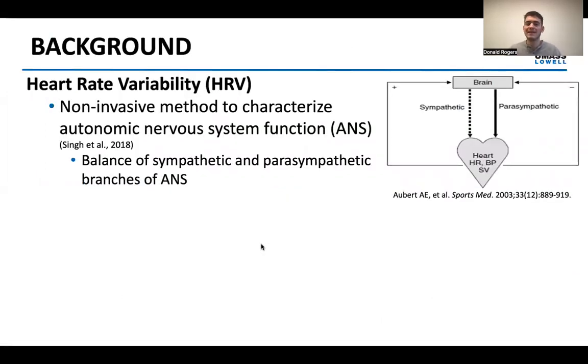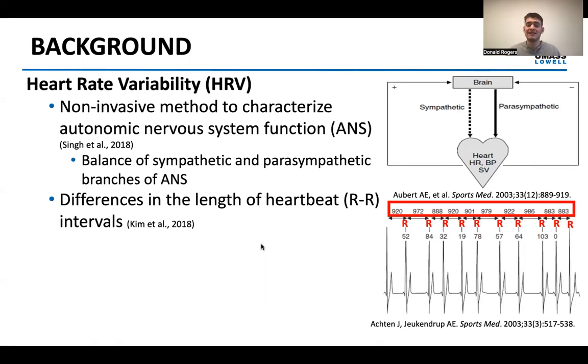Heart rate variability is a non-invasive method to characterize autonomic nervous system function. It represents the balance of the sympathetic and parasympathetic branches of the autonomic nervous system, seen in the figure on the right. Sympathetic being more active during stressful states, while parasympathetic being more active during restful states. Heart rate variability is the difference in the length of heartbeat intervals, also known as R-to-R intervals, seen in the figure on the right.